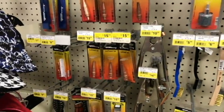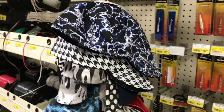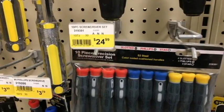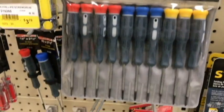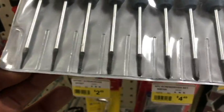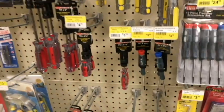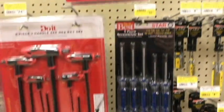Some wire brushes, did see some other welding adapters and things here. They had some welding, I don't know what to call them, a hood. It's a kind of beanie thing you'd put under your hood so you don't burn your scalp. I saw these, they reminded me of the Matco precision screwdriver sets that they have. So I thought that was interesting.